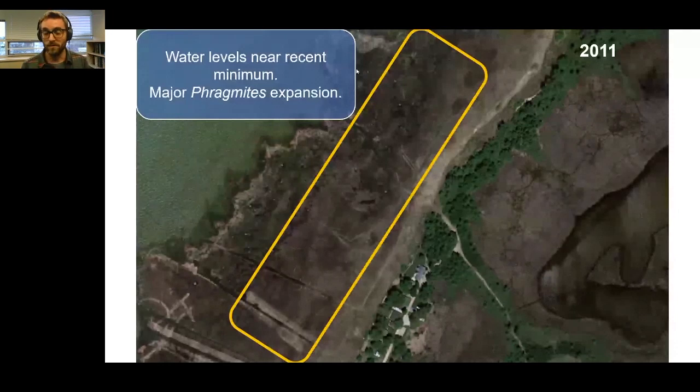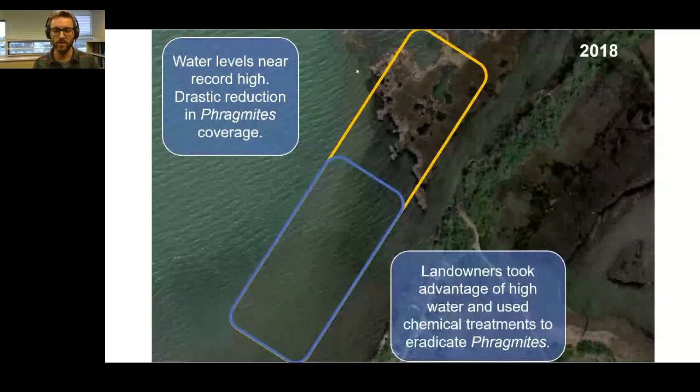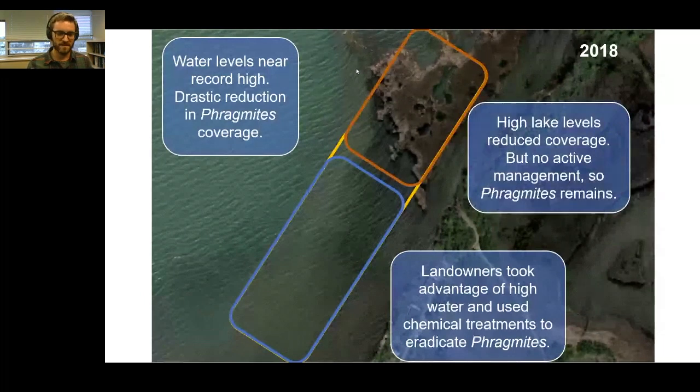But as we know, water levels came up, right? This image is from 2018, and we see a drastic reduction in the Phragmites coverage. Although water levels came up and that helped, this image actually shows an area that was managed also. In the south here, the landowners in that area took advantage of that high water and also used some chemical treatments to eradicate Phragmites along their shoreline. In the northern region, though, that's state property, and the state did not manage that land. So we have reduced coverage in those Phragmites patches, but the Phragmites still remains.